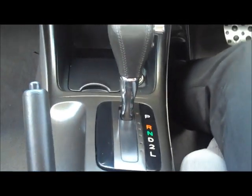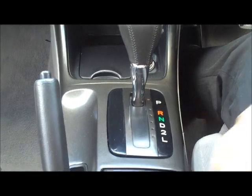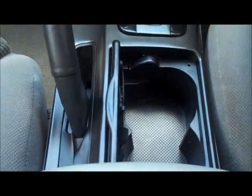Automatic transmission, really, really smooth. Gets that power of the four cylinder down nice and easy. And underneath here, you've got two very large cup holders as well. Inside the center console, as you can see, very decent size center console with a second power outlet down here in the front corner.